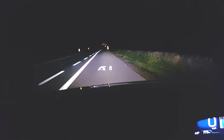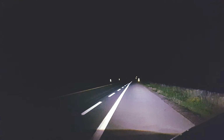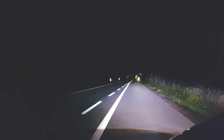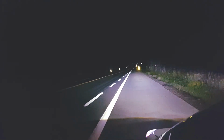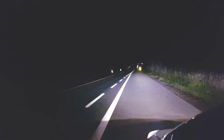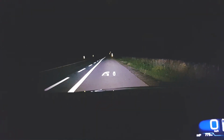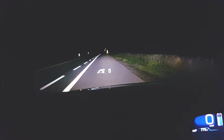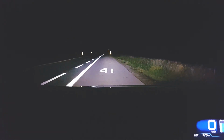I'll put the camera outside now so you can have a better look for some perspective here. But again, notice that peripheral vision off to the side of the car and how smooth and uniform the light is just in front. I'm going to put the high beams on so you can get a sense of that. Not a drastic difference, but definitely that extra little bit of light a couple of 100 feet up the road. Good engagement of the reflective signs as well. That little icon down here, that's the head-up display that shows you your speedometer and a couple of other pieces of information as you're driving. You can turn that off if you don't like it.